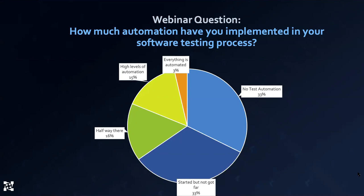Then you've got 15% of the audience who have at least 75% code coverage or 75% test automation. Normally, you want to shoot for around 70, 80%. That's a really good number. If you can get higher than that, great, but usually the law of diminishing returns kicks in. Those folks who are halfway there are probably hitting some basic roadblocks that we could dig apart a little bit. But it's important to ask what types of testing you're doing.